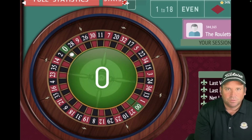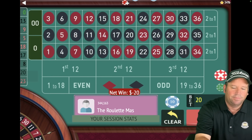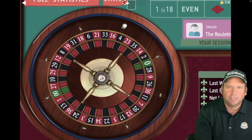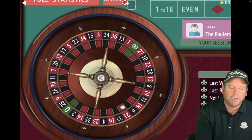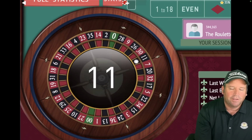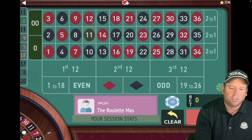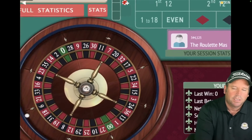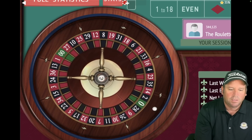There's another loss with a 0, so we're going to sit out. And we need to remember where we were at, which was 10 each. So when we resume, we'll be at 20 each. And that's 11 black. It's not a losing number, so we go ahead and start betting again at 20 each. And let's spin. Here we go.